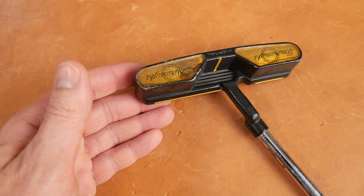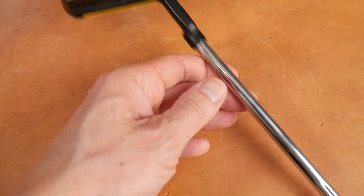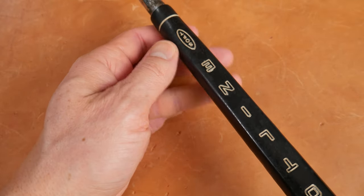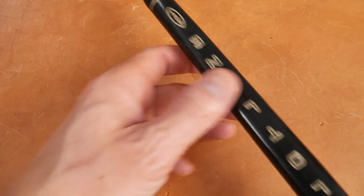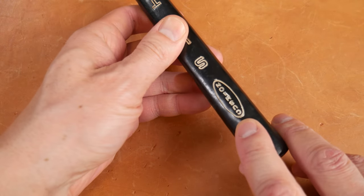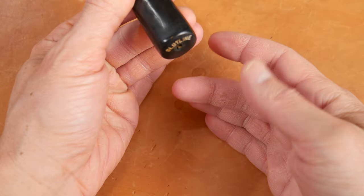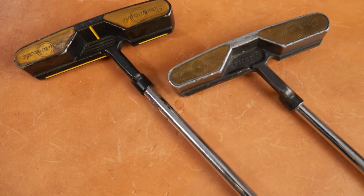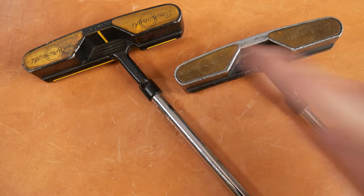The patent was accepted in 1985, so that one I just showed you before was the pre-85 Inertial putter. All right, so the grip is what I want to show you. It just says it's a paddle grip. It says Slotline, and down here it says soft, and then up here it says cushion. Slotline branded here on the butt. And so those are the Slotline Inertial putters, the pre-85 and the 85 and after putter.